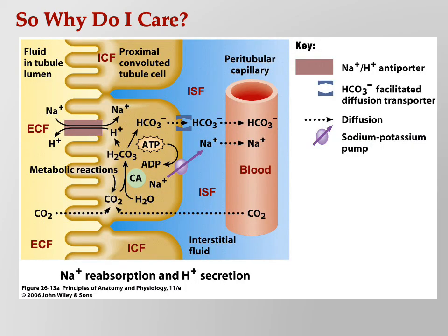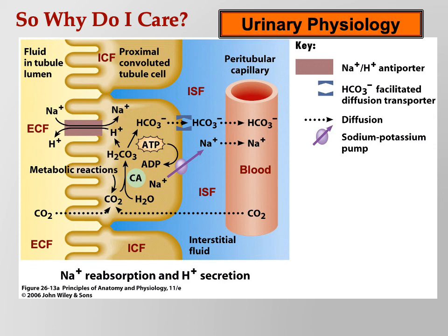And once again, why do we care about all this? Well, let's take a look at some urinary physiology. So what we've got in this illustration, on the right-hand side, you see a blood vessel. Notice there's some interstitial fluid. And on the left, we see a proximal convoluted tubule cell. That's a cell inside of your kidney, in something called the nephron, which is basically what filters things out of your blood and into your urine. And then you see the fluid in the tubule lumen. Lumen means the hollow space inside of the tubule.